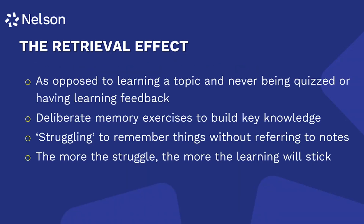So this is called the retrieval effect. And the opposite of that would be just learning a topic and never being quizzed on it, never having learning feedback. Often as teachers, we're guilty of doing a topic and then we forget about the topic for the rest of the year, and then we're surprised that the student doesn't remember the topic the following year. So the retrieval is having deliberate memory exercises to build key knowledge, and it's important that they're struggling to remember things without referring to notes. And the harder the struggle, the better the learning will stick.